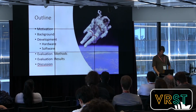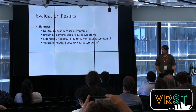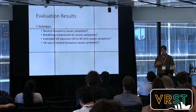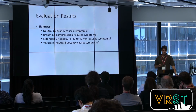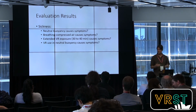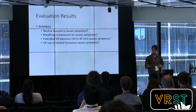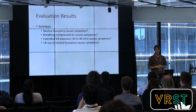So, okay, what can we take away from all this? In terms of sickness, we found this difference specifically for the nausea. But there are a lot of things that could explain this difference, and so more research is needed. It could be that just being neutrally buoyant causes you to feel more discomfort than otherwise, right? We need some kind of control experiment where we have people fill out a simulator sickness questionnaire, go underwater without VR, and then fill out the simulator sickness questionnaire. Maybe it's just that. Maybe it's breathing the compressed air that's causing some sickness.